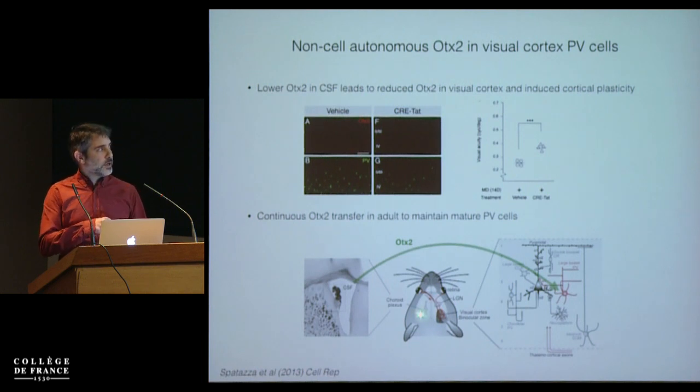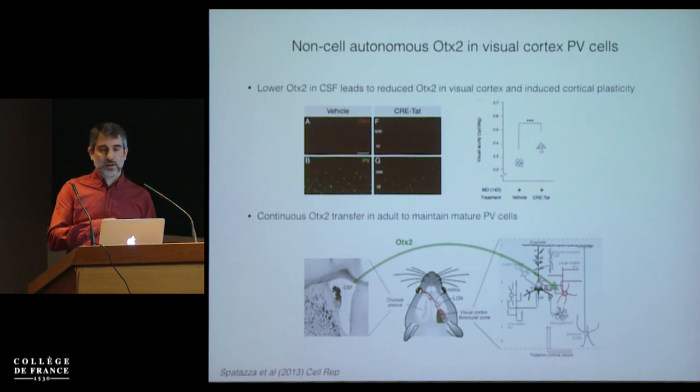And so this is our model. We have the choroid plexus producing OTX2, secreting it into the cerebrospinal fluid, which then travels into the parenchyma and can influence the function of, in this case, the visual cortex. So the protein is actually accumulating specifically in a subset of interneurons within the visual cortex to affect their function.